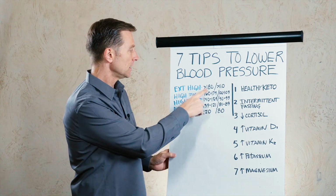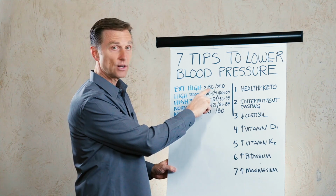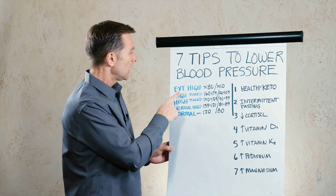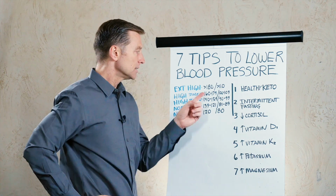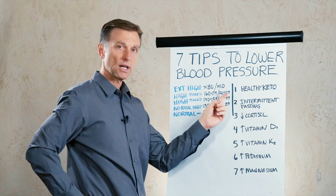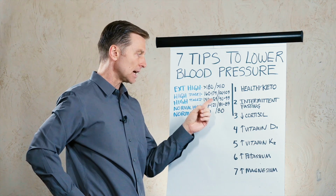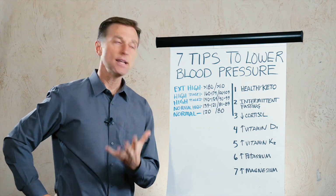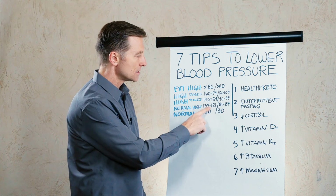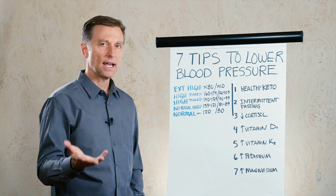So we're looking at here, extreme high would be 180 systolic or greater than that, and greater than 110 diastolic. High stage 1 would be 160 to 179 systolic, and diastolic would be 100 to 109. High stage 2 would be 140 to 159 systolic, 90 to 99 diastolic. Normal high 139 to 121 systolic, and 81 to 89 diastolic, and normal 120 to 80.